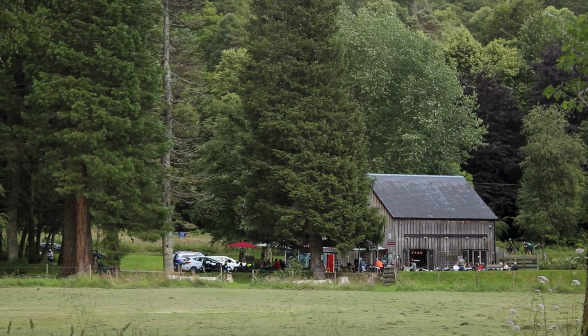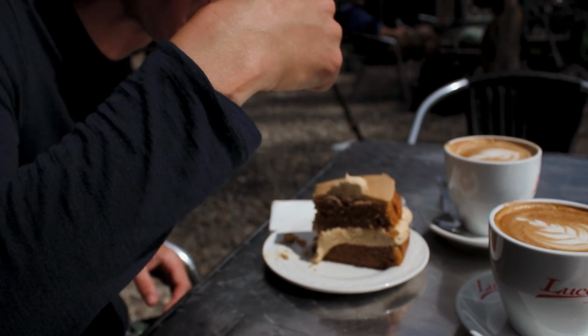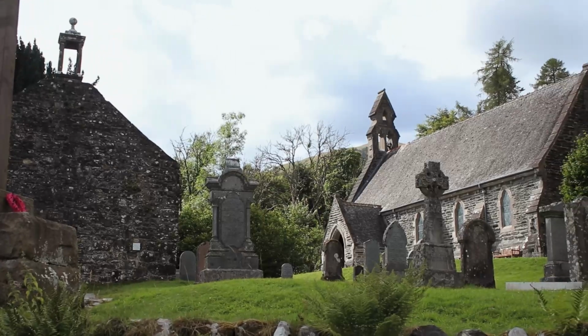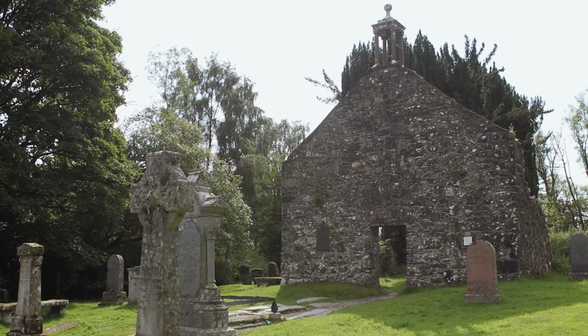We stopped at a cafe by the road for coffee and cake. Then we ended up by the grave of Rob Roy.